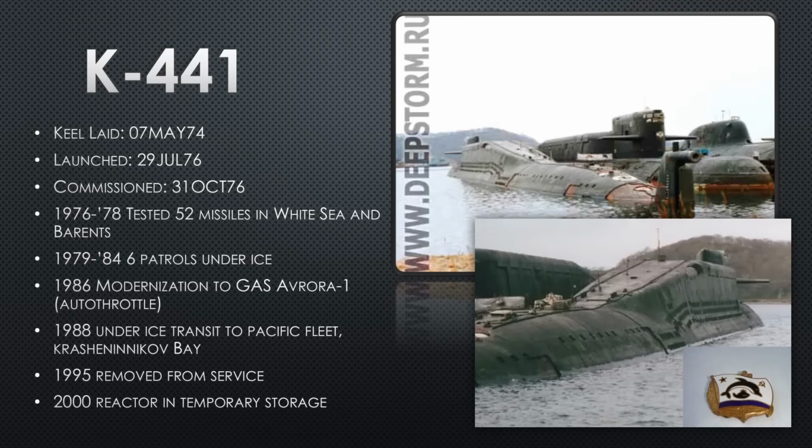Okay, so K441, commissioned 1976, does 52 missile tests, 52 of them from the White Sea and the Barents. An insane number of missile tests. This is the second boat of this version, and she's just throwing missiles all over the planet. 1979 to 84, she does 6 patrols under the ice. And in 1986, she's modernized to the gas of Vora-1 auto throttle.